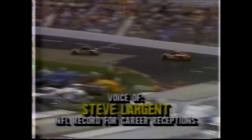The Grand Marshal of this event this afternoon, the Hanes Activewear 500, is Steve Largent, former Seattle Seahawk, the all-time leading pass catcher in the NFL. Welcome to Martinsville, Steve. Thanks, Bob. It still sounds a little funny to hear myself introduced as the former wide receiver. It was just a year ago that you retired. Yeah, well, just 3 months ago. I'm still a little sore, as a matter of fact.